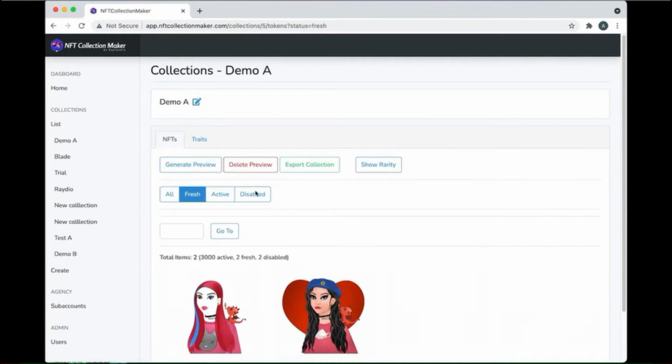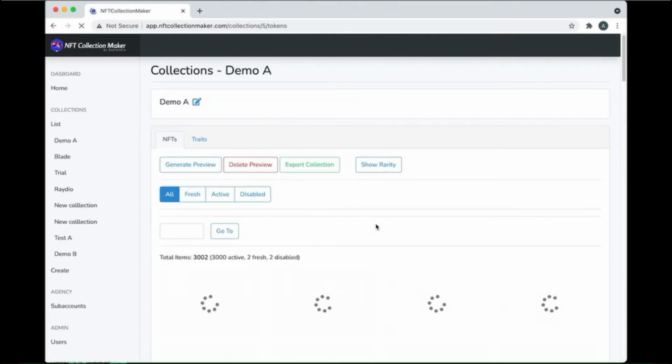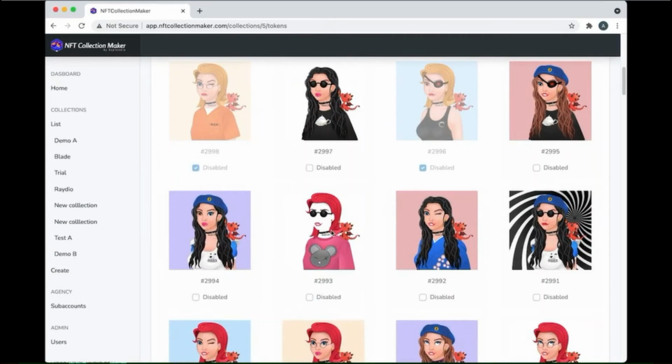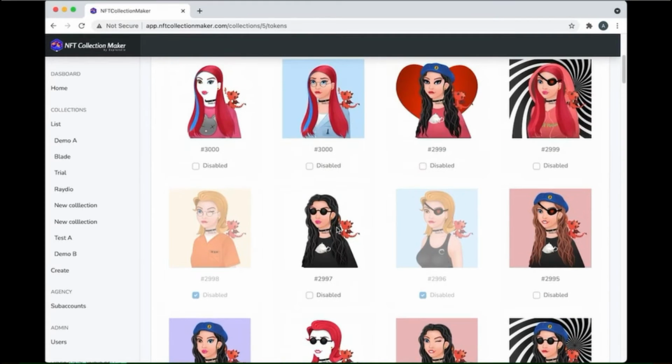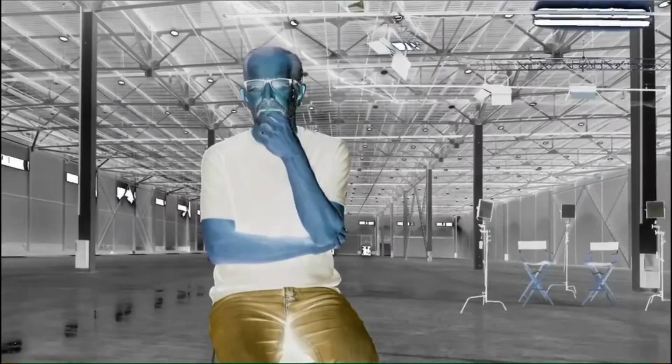You go to the Fresh button, and here are your newly generated unique images. And here they all are by pushing all. Wow. 3,000 fantastic images to generate. Each one is unique. You just can't do that manually. And there you are. So, as you just saw, NFT Collection Maker is an easy-to-use yet powerful web app for making art collections the easiest and the most powerful way possible.